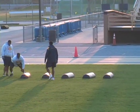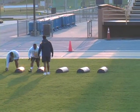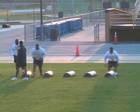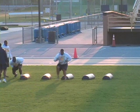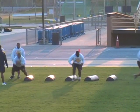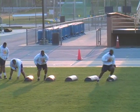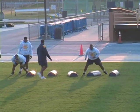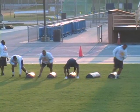All right, the next thing we'll do after we get loose, we'll start working on them shooting their hands. I may start off with right foot straight ahead. I want pad level low. You'll see this young man here, he's a little high. I don't want them high. I want them coming out low, short choppy steps, wide base, shooting their hands as they come up. And again, you see this young man, he hit the bag. I don't want him on the bag. I want him off the bags.